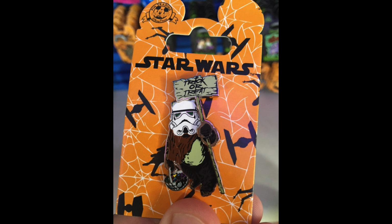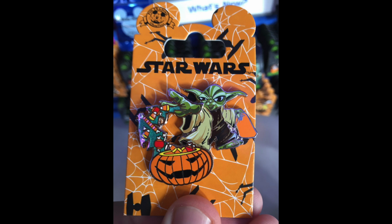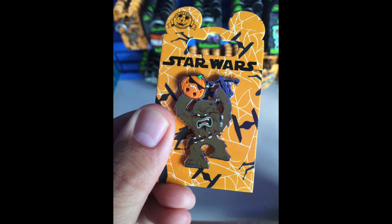But some of the ones available last year are back. There's the Ewok. There's Darth Vader with the candy corn and the Death Star bowl. I don't remember the Yoda from last year. It's probably new. And as well, there's the Chewbacca that was available last year.